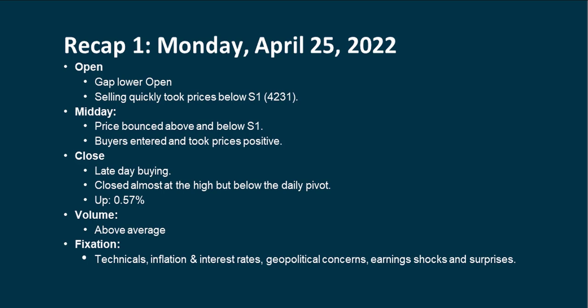So we did have the gap lower open, and we quickly went down below S1, which was at about 42.31. We kind of bounced around that level as the day went on, a little bit above, a little bit below S1. And then later on, and this is why I pay attention more to the latter part of the trading day, because this is when the professionals come in and do what they're going to do. At least that's how I view things. And they took prices back positive. We did see some late day buying. We closed almost at the high, just a little bit off of the high, but below the daily pivot.